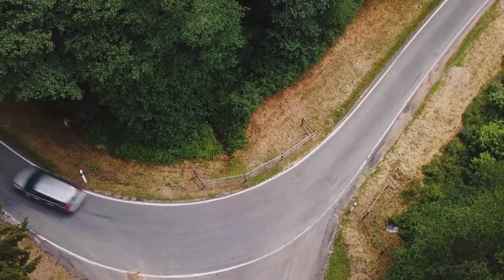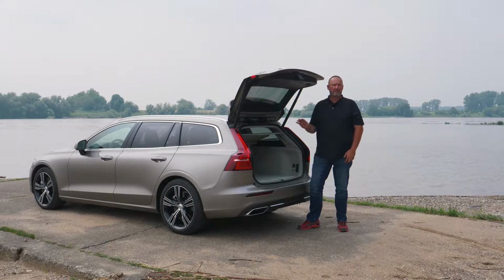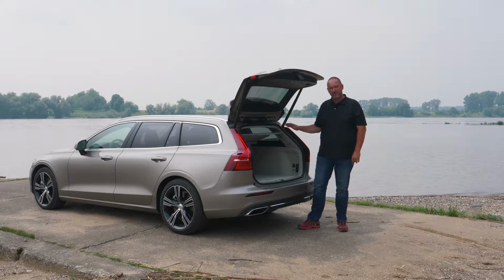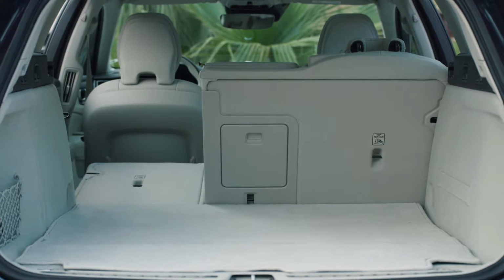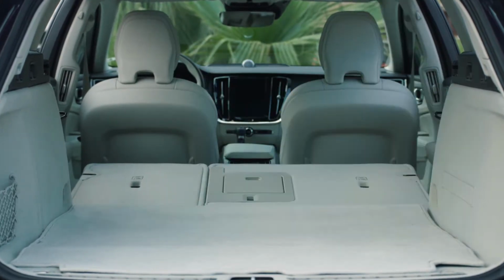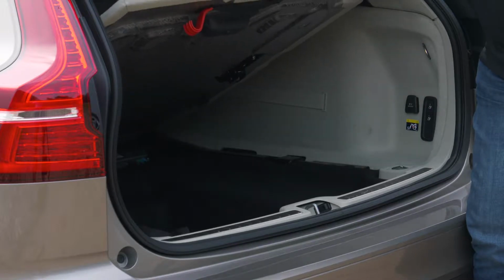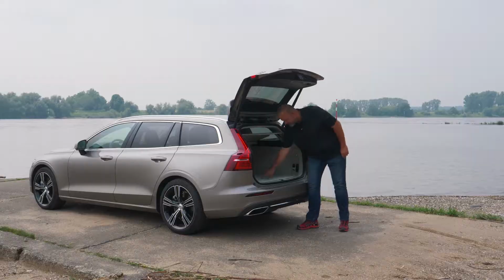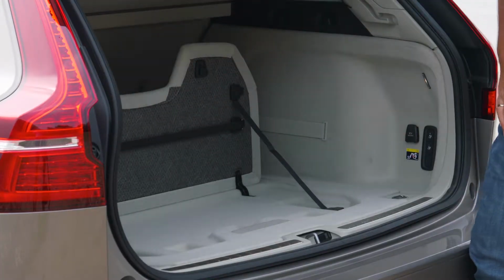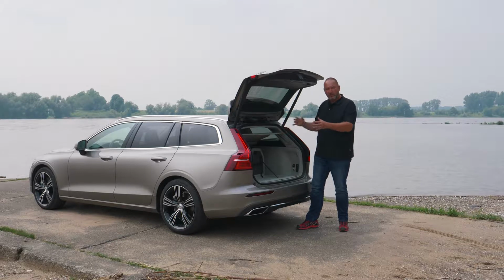Talking about an estate means, of course, we have to talk about the boot size. And that car here offers you 529 liters of maximum boot capacity with the rear seats up. If you fold them down, that increases up to 1,441 liters. But very important for both numbers, that includes that small bit down here. But something that I really like with the car is that it splits the boot in half, and that is very practical if the boot is not completely full, because nothing will roll around.